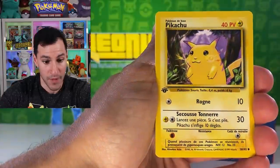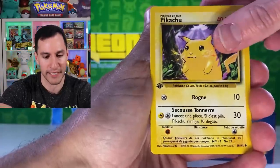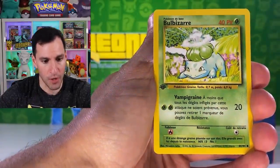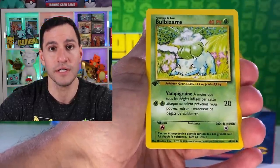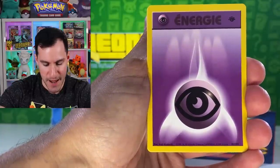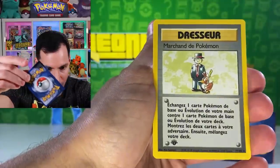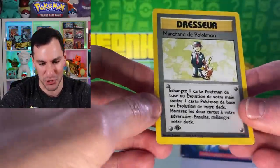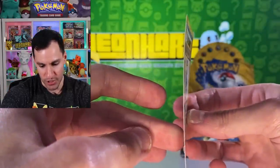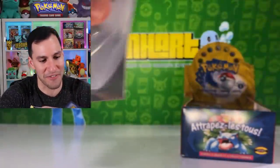Staross. Pikachu! It's a universal length because he's just made up. Pikachu, right? Is that how that works? A Pititard. Okay. Bulbasaur. Is that my first Bulbasaur? Yay! Or Bulbasaure, excuse me. Energy. Whoa. Is this an Alakazam? No, it's a Pokemon trainer, I believe. Mark into Pokemon. So it is a little curvy. That's okay though. This is pretty exciting so far.